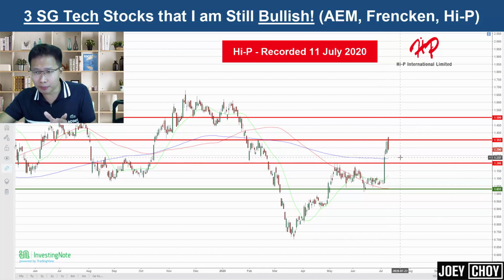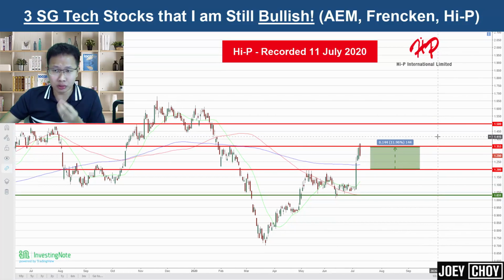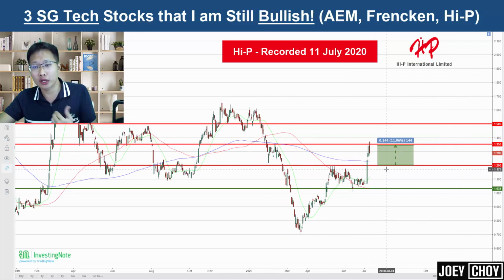So I would say anything above 1.25, or maybe even 1.20 right over here, this 1.20 would be a good, immediate support. And anything above 1.20 to 1.25, I would say this counter is still looking bullish in the short term, and we can still consolidate towards that 1.35 level, and that's where selling can happen. If we do dip to 1.20 to 1.25, that's where you can potentially start to accumulate on dips for any potential rebound.